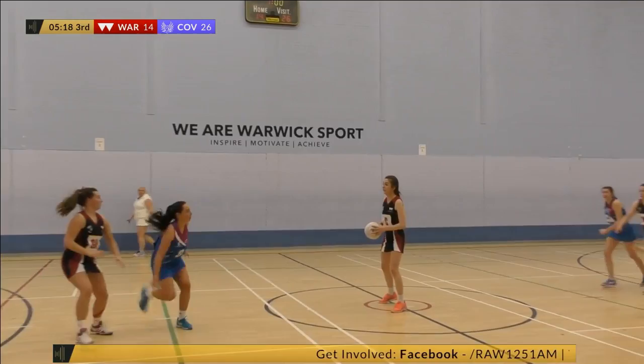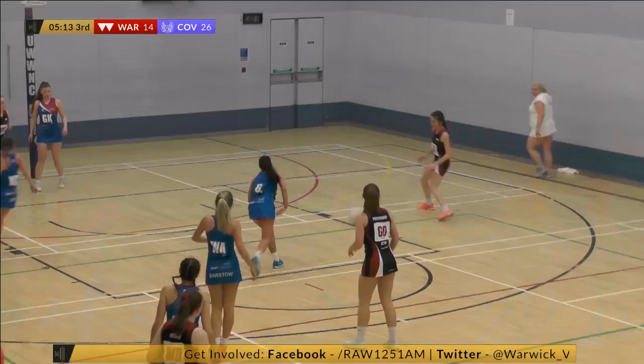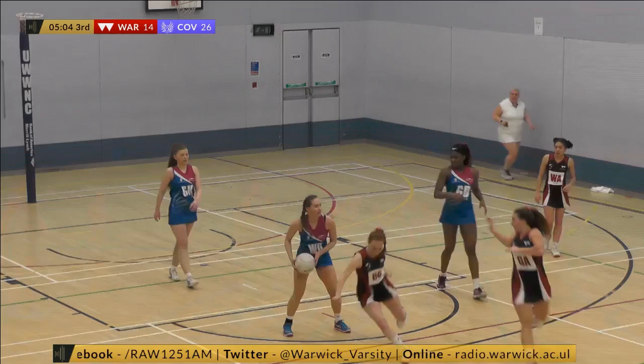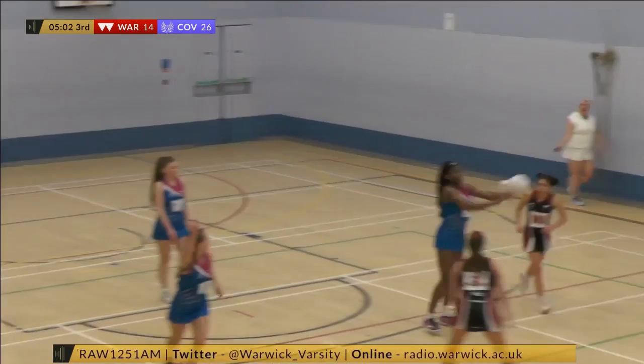It's Knowles. Finds Pritchard. Great support there by Holly on the centre. Philomena Smith can't get out that one. Knowles. They're going to need to work it round. Finds Jess Pritchard. A shot is blocked by Philomena Smith, into the wing defence. So that's a good effort there by Laker and Becky. And then Lucy Bostock.